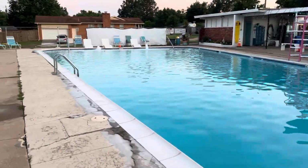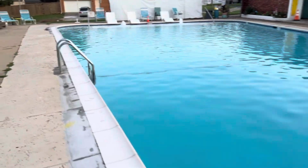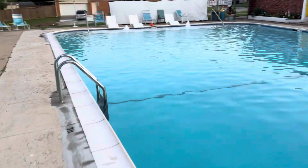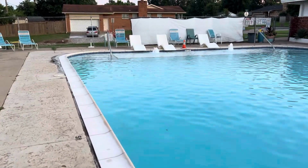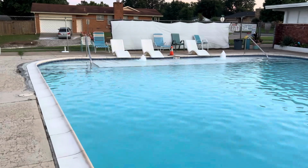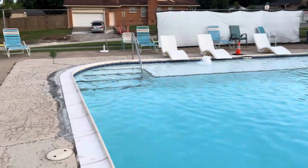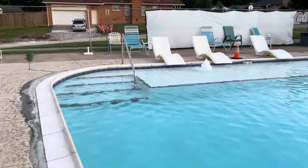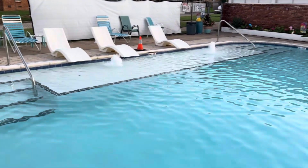You can see that even though it's an older pool, the inside has been redone. We got it replastered 3 years ago now. And so whenever we did that, we also added a tanning ledge up here. We added steps so that people with mobility issues could get into and out of the pool. So I think that was a great addition. It was a little bit of a stretch on our budget, but it was well worth doing it.